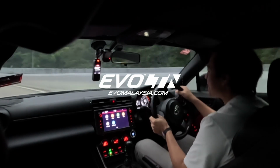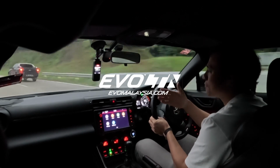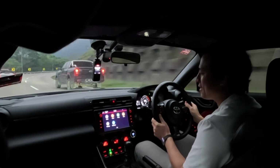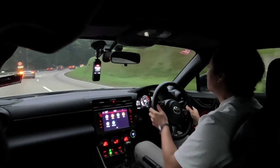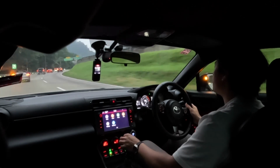Good morning, everybody. So we're back in the GR86. I did one with the automatic a couple of months ago, so memory's still a little bit fresh, but this time around it's going to be a little bit more fun because there's this little knob over here, and that's a fun multiplier, especially for a car like this.